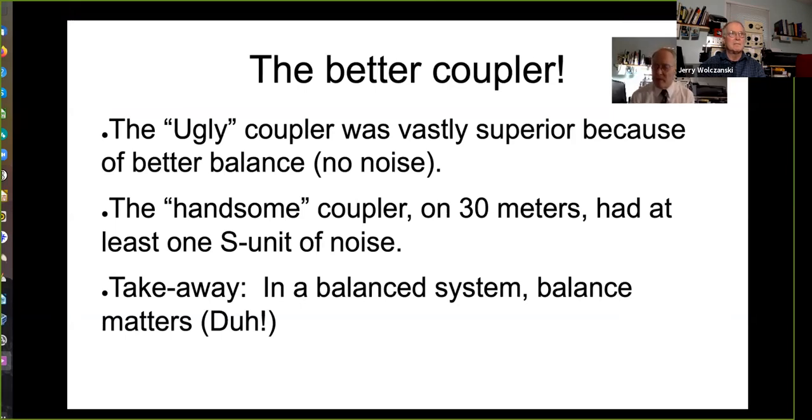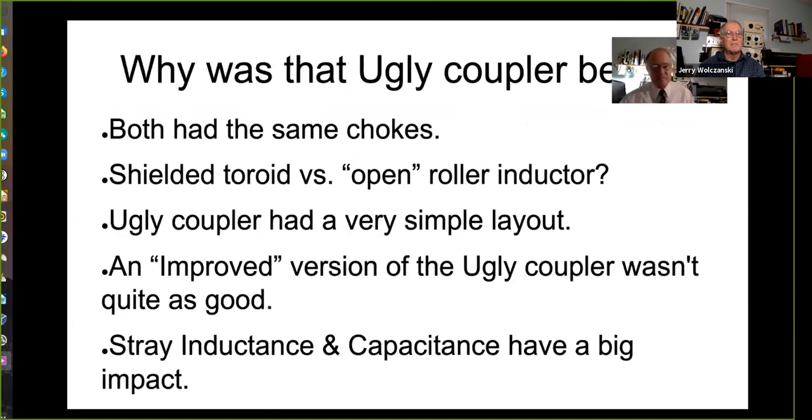It may very well be that the big roller inductor has a large electromagnetic field, and maybe that was part of the reason why the balance was not so good. I don't know. All I know is that the ugly coupler won. I took the shielded coupler versus the open one. The other coupler was just a very simple layout.